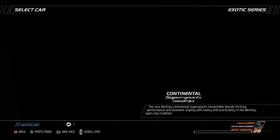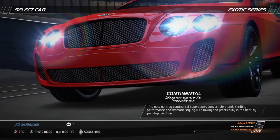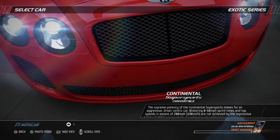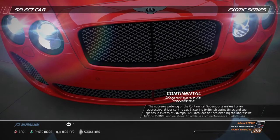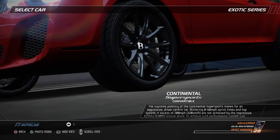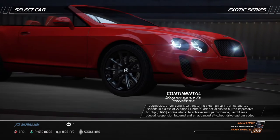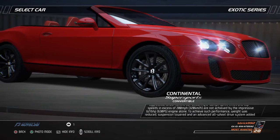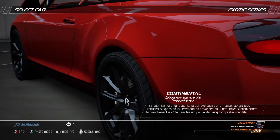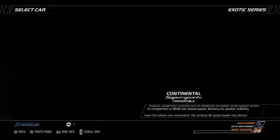The new Bentley Continental Supersports convertible blends thrilling performance and dramatic styling with luxury and practicality in the Bentley open-top tradition. The supreme potency of the Continental Supersports makes for an aggressive, driver-centric car. Blistering 0 to 60 mile-per-hour sprint times and top speeds in excess of 200 miles per hour are not achieved by the impressive 621 bhp engine alone. To achieve such performance, weight was reduced, suspension lowered, and an advanced all-wheel drive system added to complement a 40/60 rear-biased power delivery for greater stability.